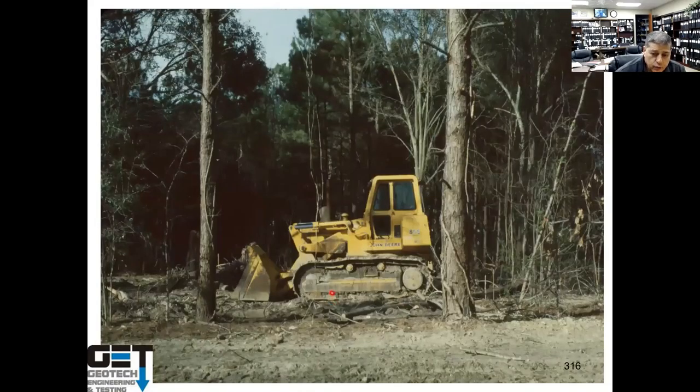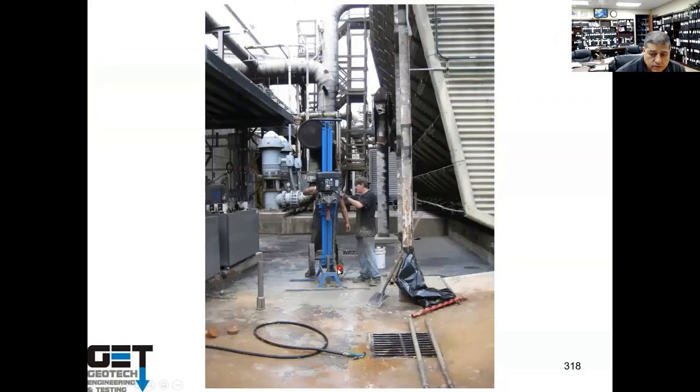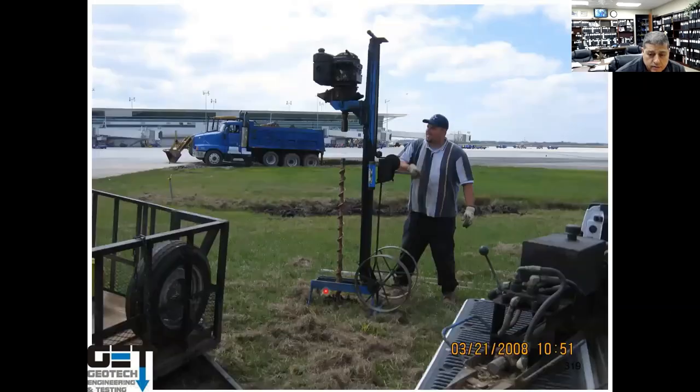In areas that are heavily wooded, you may have to clear a path for the rig to go through the woods. Here's the University of Houston project. You see a portable rig out there in the water plant area. You couldn't get a big rig out there, so you use a portable rig. At Hobby Airport, you don't want a big rig out there, so you use a portable rig.